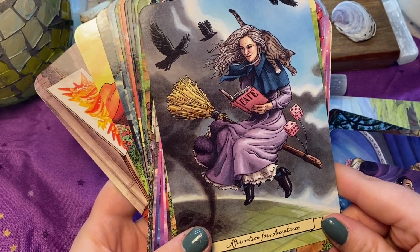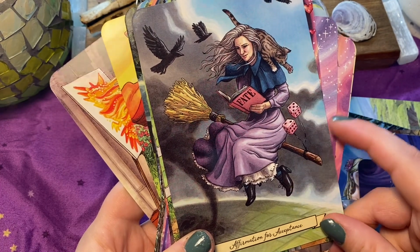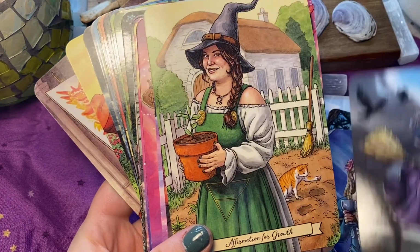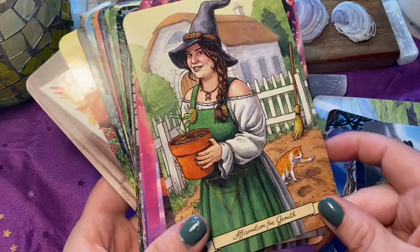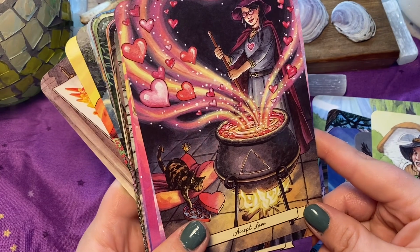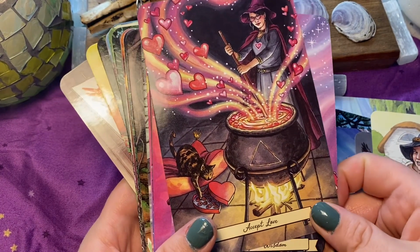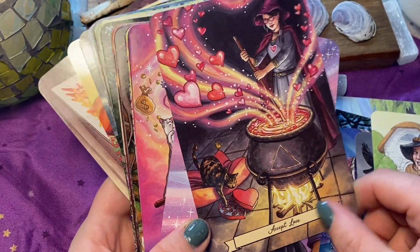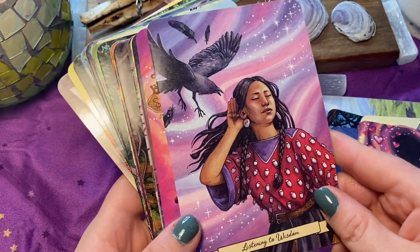Affirmations for acceptance. Fate. For figuring it out for yourself. Like, just because someone laid a plan out for you doesn't mean you're gonna follow it. Affirmation for growth. And she's got the plant, so that totally makes sense. Accept love. You know, and that's work we all got to do, right? Accepting love. Side note, I just started reading The Self-Worth Path by Lisa Pappas, and this card totally reminds me of that, as I'm about to start the body acceptance section of the book.